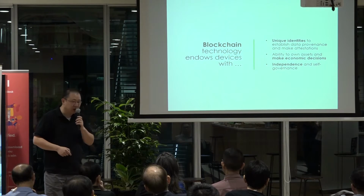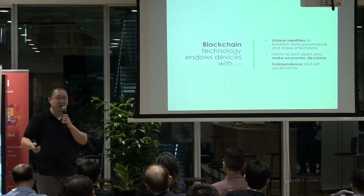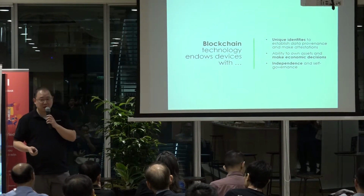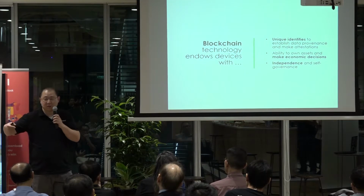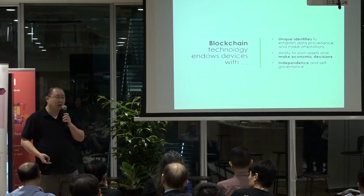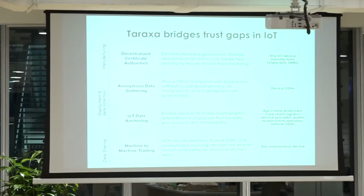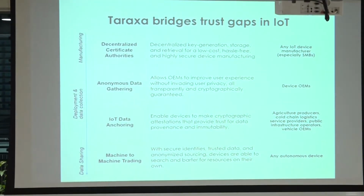It gives devices the ability to own assets, right, and actually make economic decisions. And it also gives devices a lot more independence and self-governance, right? When the number of autonomous devices scale up exponentially, it's non-scalable and also very insecure to start governing them in a centralized manner. So they have to start making decisions on their own. Okay, so some of the interesting applications that we're working on, right? I think I've already talked about the data anchoring example where we work on the bridges, right?